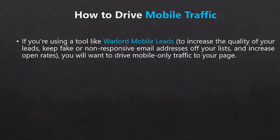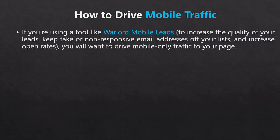So let's say you're trying to collect super high-quality email leads because you're tired of low open rates, fake email addresses, and all that jazz. In that case, you'd need to look at a tool like Warlord Mobile Leads to collect primary emails and real names without visitors needing to type any info into an opt-in form. Problem is, tools like that only work on mobile devices, so you don't really want to send desktop traffic to a page where you're using a tool like that. Likewise, perhaps you're trying to branch out into SMS text message marketing and you want users who see an SMS sign-up offer to be on their mobile devices when they see it. Point is, sometimes you're going to want exclusively mobile traffic. There's a couple ways to do this.